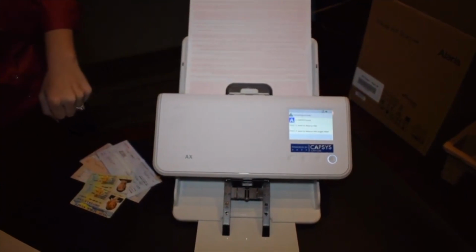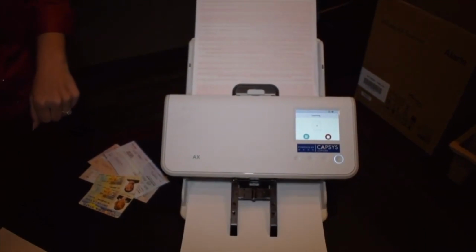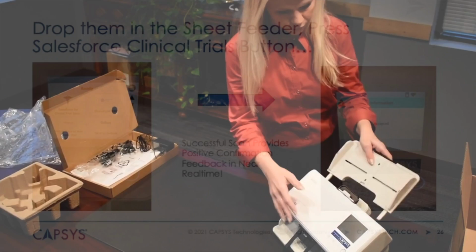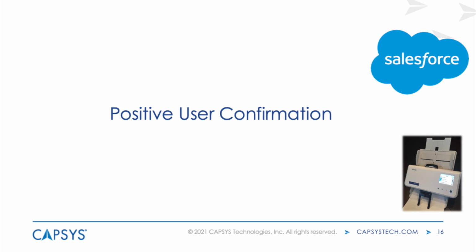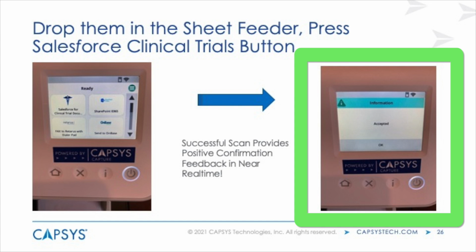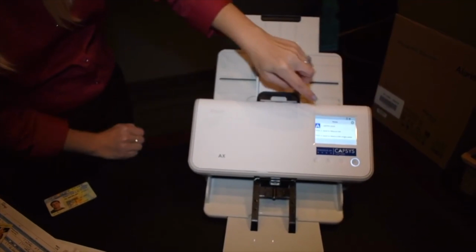Once CAPSYS Capture Online is in receipt of the documents from the IoT Smart Connected Scanner, we will send a near real-time confirmation message directly back to the user where the documents were captured, providing your user community with what we have termed positive user confirmation that the documents were received intact. Your users have now been empowered with the knowledge and confidence their document submission was successfully completed.